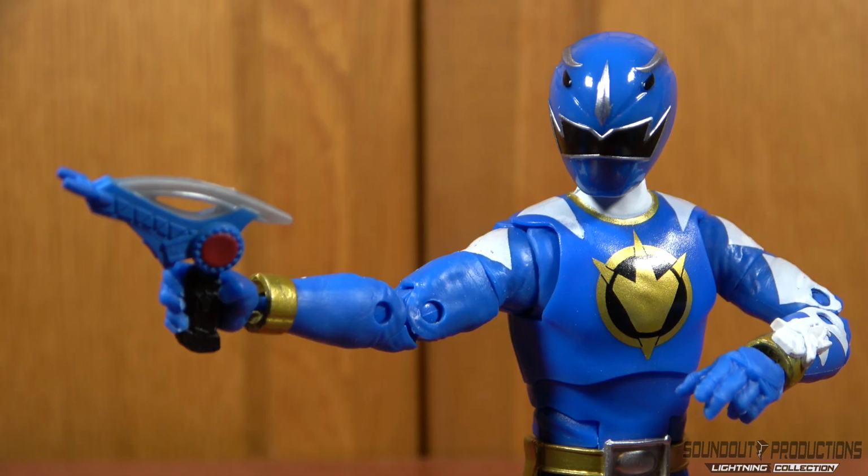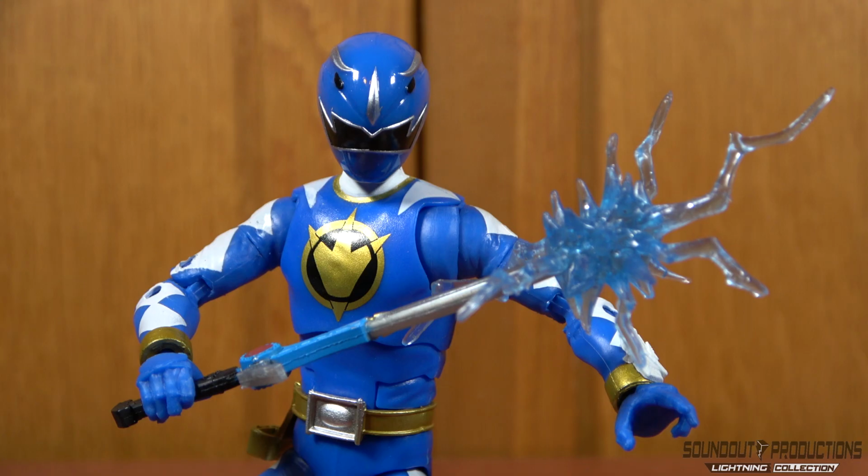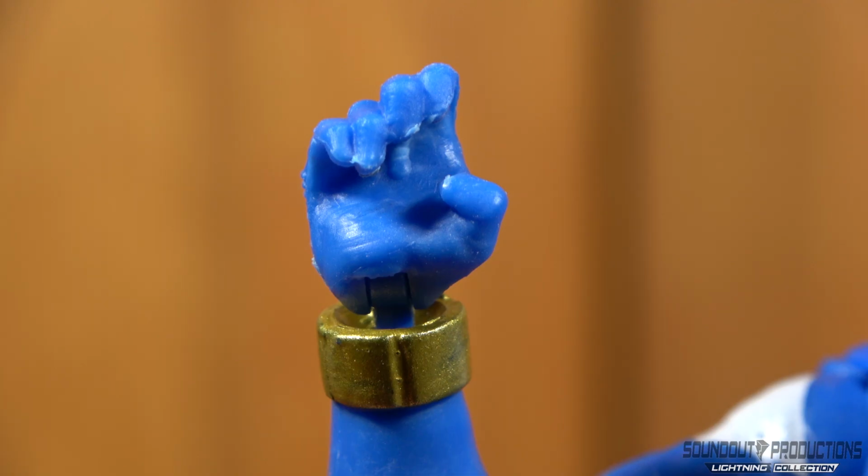He naturally does come with his Triceramax blaster and the sword form of it, as well as a reuse of Beast Morpher's Gold's effect part, which sort of fits on the end, but not well. I've also noticed that the hands are kind of getting messed up by the accessories. The plastic on the hands feels cheaper than other figures, so keep that in mind. I'm noticing stress marks and some weird pinching of the accessories when I try to use them.